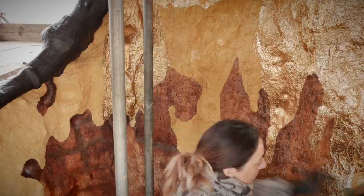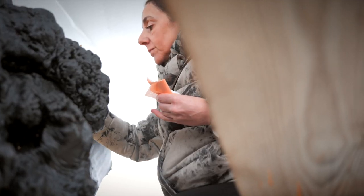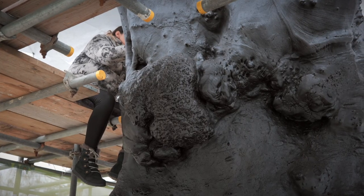Originally I wanted to gild the whole tree with pure gold leaf, but sadly we couldn't get enough funding to do that. So we used something called Dutch metal, which is like a fake gold. It's still a leaf, but it's made out of different metals like copper, brass and tin.